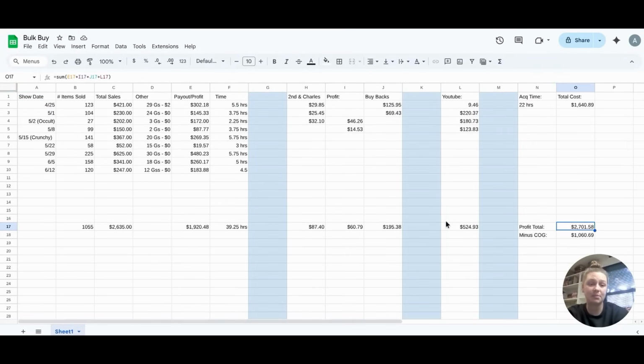So with all of these numbers included, it brings us to a $2,701.58 total income, and then minus our cost of goods, which was $1,640.89. That included the rental, the gas, all of the cost of goods to get these books to my location. Our total profit comes to $1,060.69. So not too shabby. My investment, like I said, was $1,600. So I have almost doubled my investment.